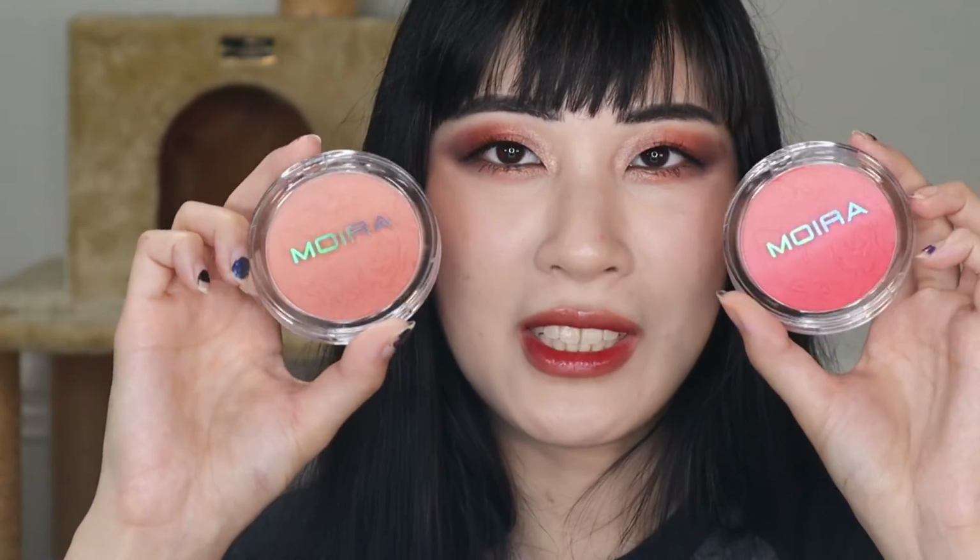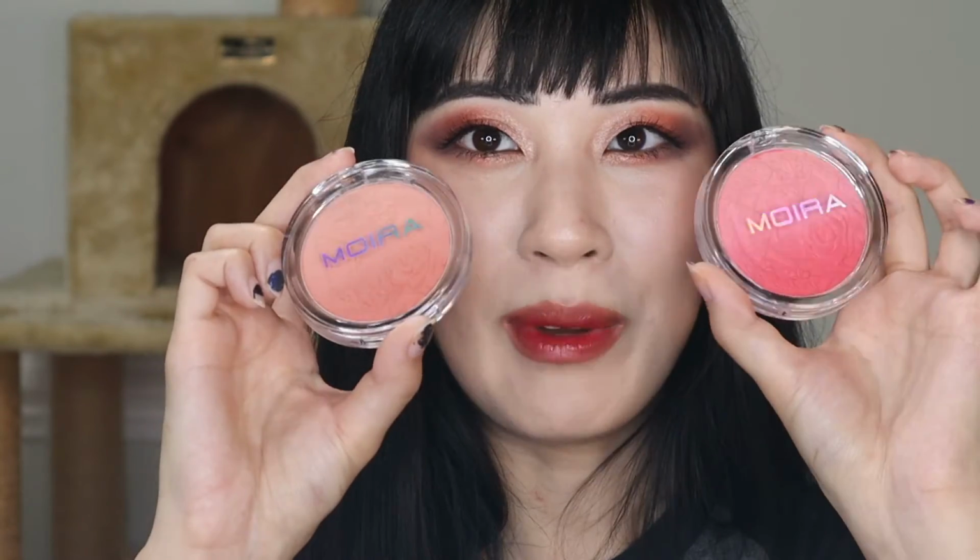And I also have two more shades that are much more neutral and subdued. These are just so pretty, and it's like I have a blush palette in a single. I mean, what the heck? The next time I go traveling, these are coming with me because I can have all the colors I need in a compact pan. I love these, and the formula is beautiful. I wish more people talked about these blushes so more people could know how great they are, so Moira can make more shades. Basically, that's how I feel.